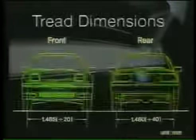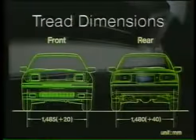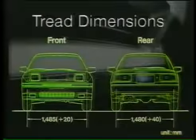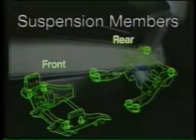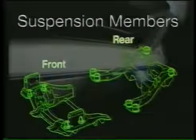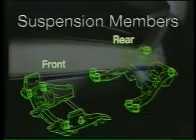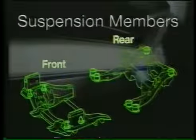The front track has been increased by 20 millimeters and the rear track by 40 millimeters, both of which have improved the handling and stability by a significant margin compared to the Celica Supra. To achieve the full benefits of the 4-wheel double wishbone suspension, all of the suspension arms were attached to rigid suspension members. This feature improves handling as well as minimizing noise and vibration levels.